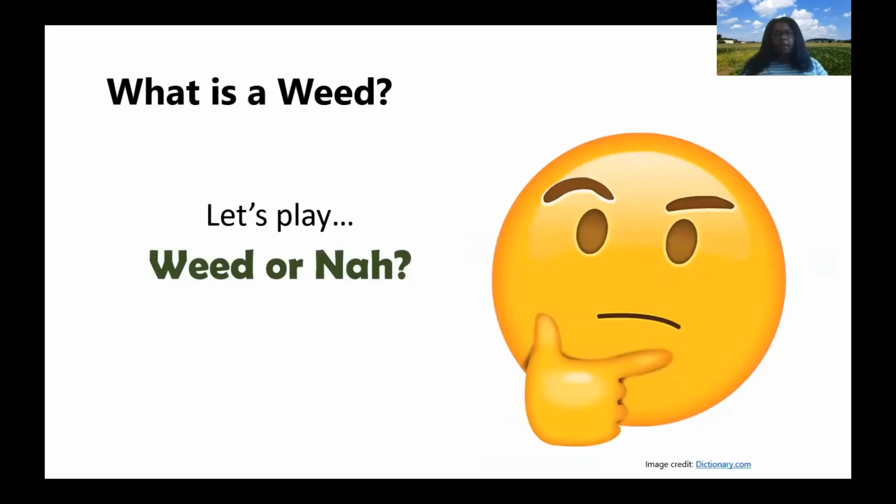So before we get into weed identification or control, I want us to think about what is a weed. And I know this might seem sort of odd, like, well, Aaliyah, this is a simple question. Everyone knows what a weed is. Everyone's in agreement about what a weed is. But just keep an open mind.